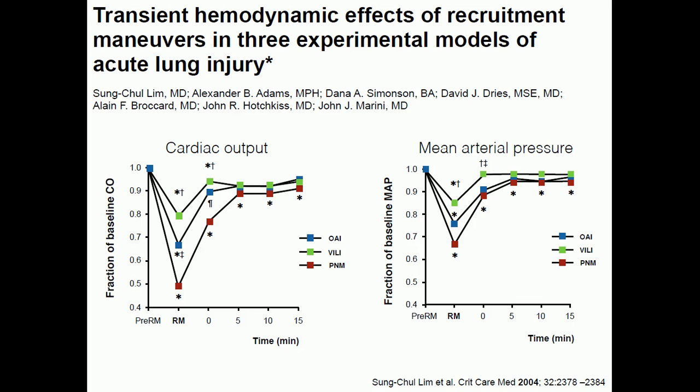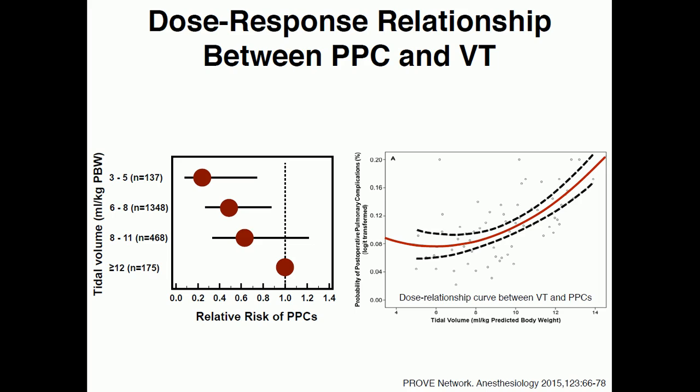So if you apply a recruitment and at least 12 or 10 centimeters of water following recruitment in a patient who does not need to have such a high level of pressure, you will have some hemodynamic negative effects. Okay? So again, these kinds of side effects are very, very well known. The second information is that obviously there is a problem with tidal volume.